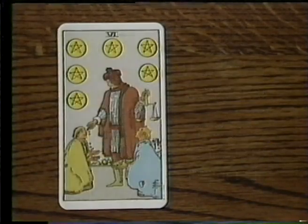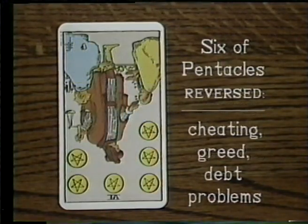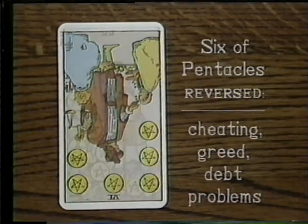The Six of Pentacles shows a merchant giving money to the needy. It indicates charity, a sharing of prosperity with others. In the reverse, there is a warning of cheating, greed, and debt troubles.